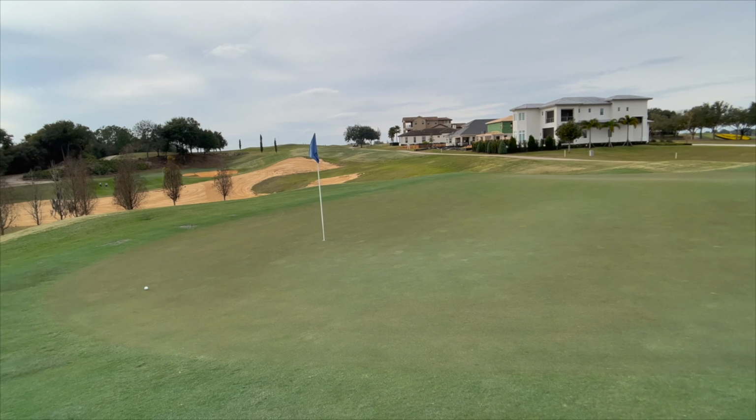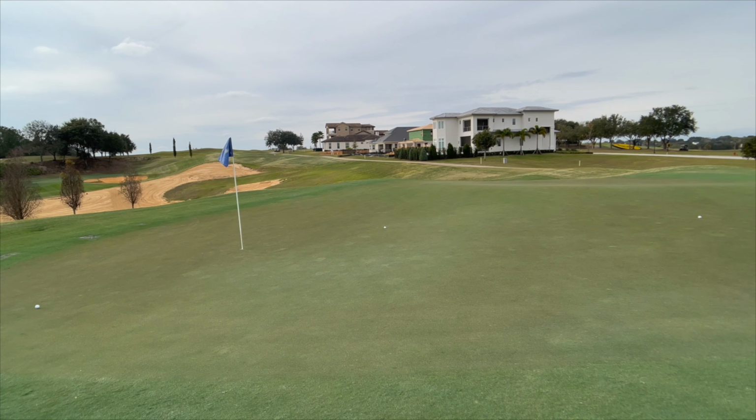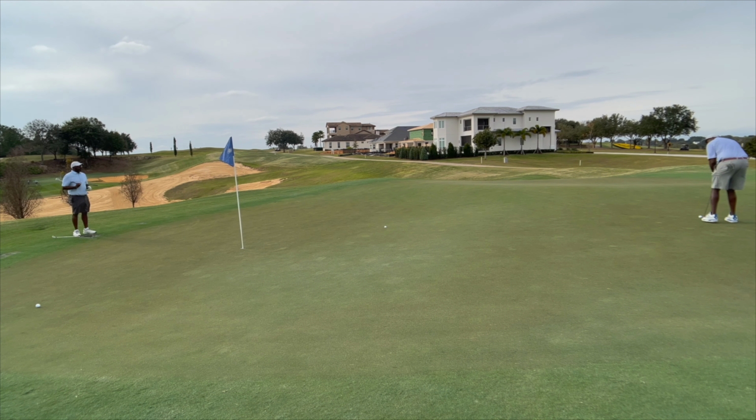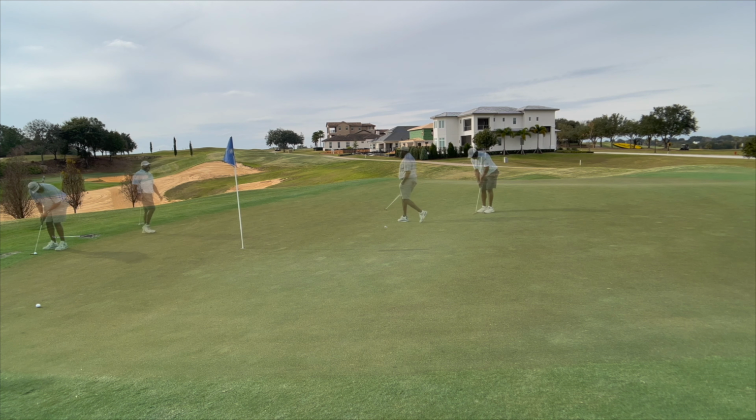My man Awet down here is having problems. Oh, good shot, Awet. Ooh, that was for par. Really nice shot. My guy KB for the birdie. Ooh, that's looking good. No, and he's running by. Oh my goodness. I don't think he's gonna like that.